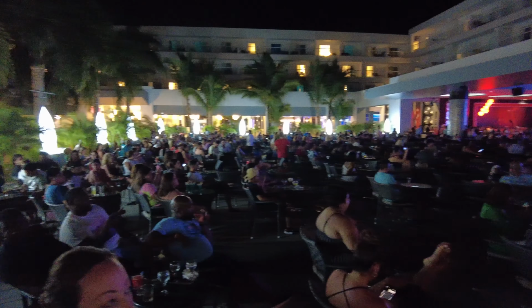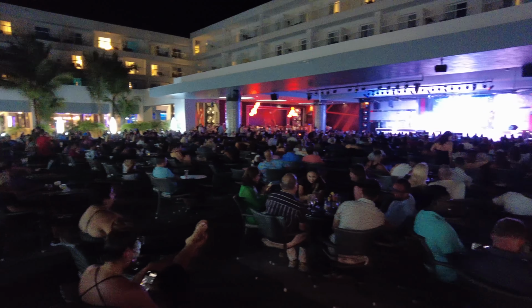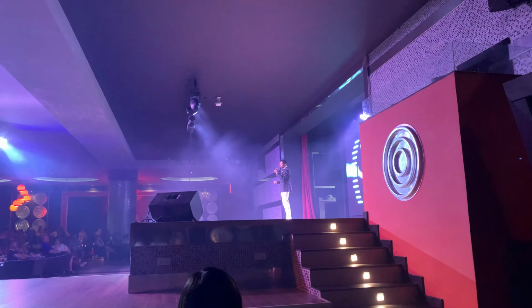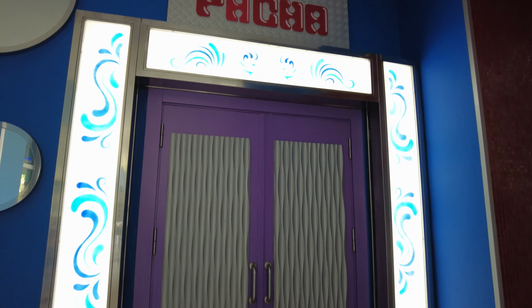The Riu Republica has a night show in the theater. It's your run-of-the-mill resort show, but it's plenty of fun. After the night show, the disco opens. It's somewhat small, but it never felt crowded because there was always a good flow of people coming in and out.